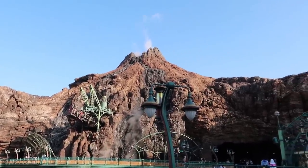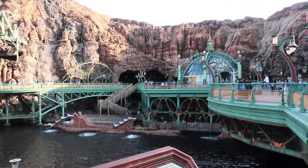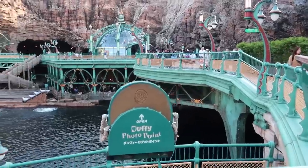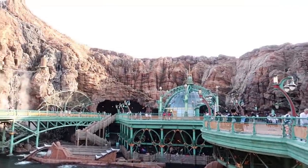I cannot believe this. There's an old timey sign here that tells us what everything is that we're looking at. There it all is. There's another one of those Duffy photo spots where you can put your Duffy on the little bench here and take a photo of him in front of Mount Prometheus.